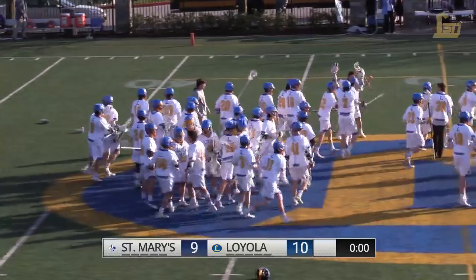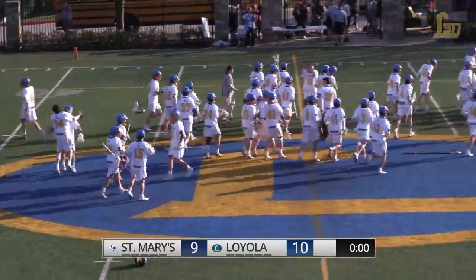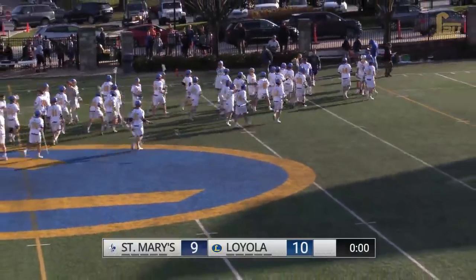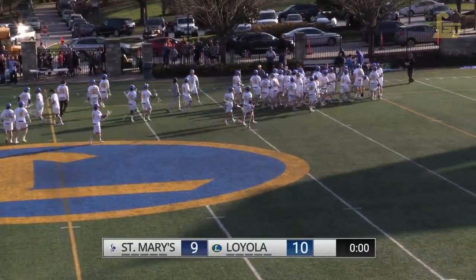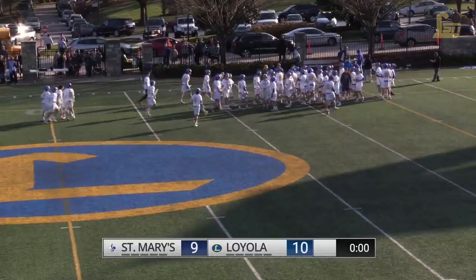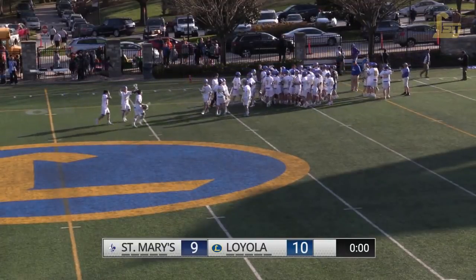Absolutely. It all starts on the defensive end, transfers to the offensive end. Jack Corus, player of the game, 6 goals and the assist there to finish it off. He distracted the entire defense. Bresci able to slip in the opening after the broken play, and he just fires it into the back of the net. So that will do it for us here today.